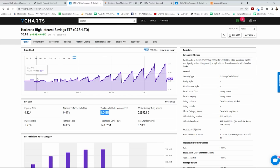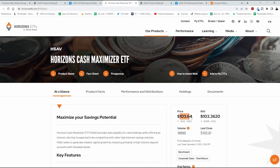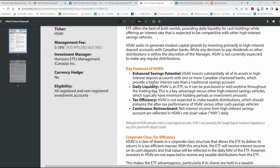Now the reason I'm showing you this chart is primarily because we're going to go over HSAV next, which is the Horizons Cash Maximizer ETF. Now, how is this different than CASH? Well, first off, we can see its price is different. We can see it trades at $103.64 at the time of filming this. Now, this fund is a little bit older than the CASH ETF. It started on February 6, 2020, so it has been around for quite a while.